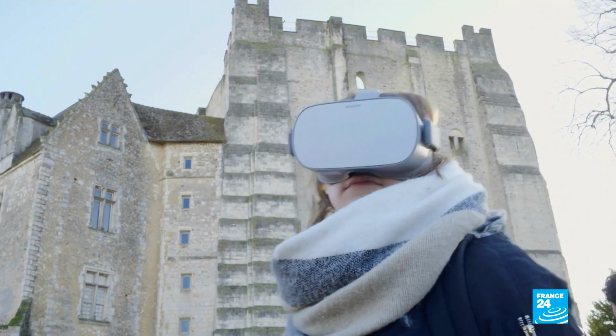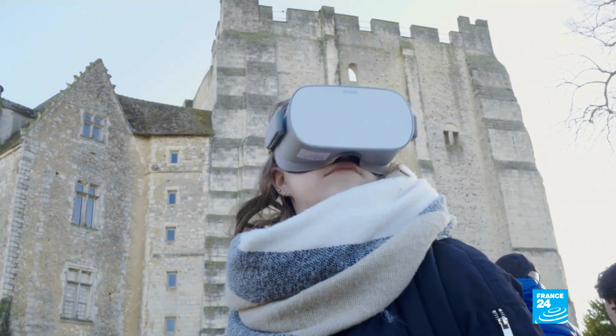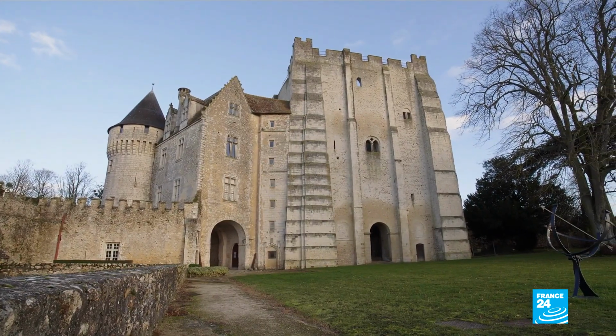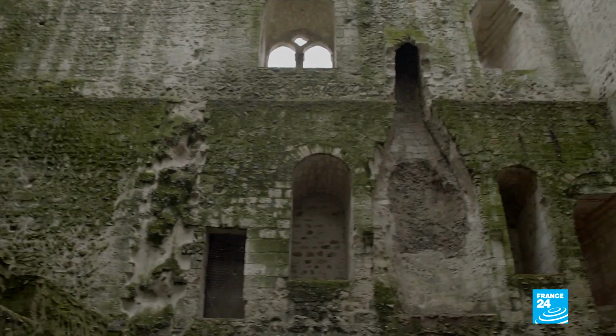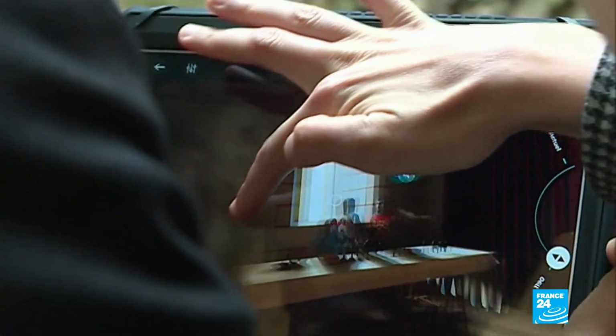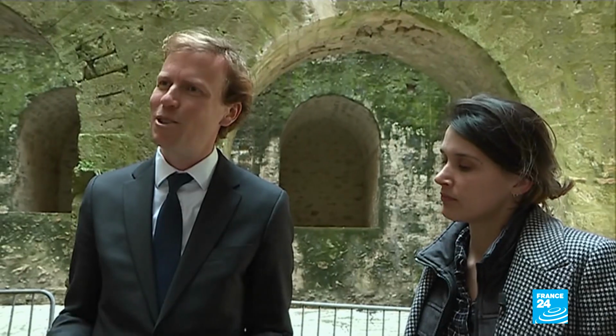It also has a special visit for children with educational games. There's even a geocaching game inside the castle in which you have to locate a cache, which gives you the code for you to go on to the next stage of the visit. I think the reconstruction works really well. We usually only see reconstructions in books, but this is new and extremely effective, I think.